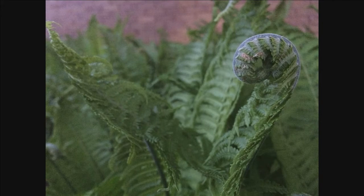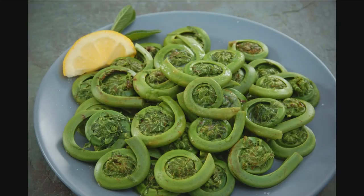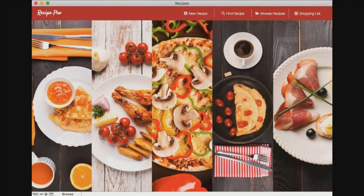These ferns you can see in the spiral actually form a Fibonacci spiral, and those are also known as fiddleheads, and they're delicious. Just to continue with my food metaphor.